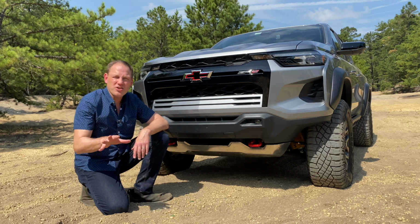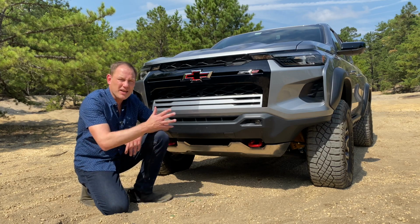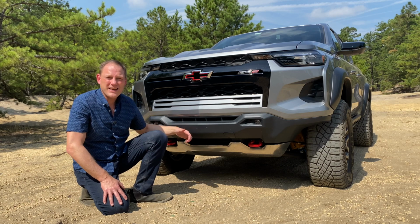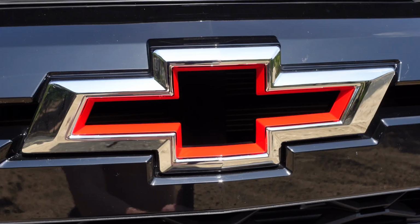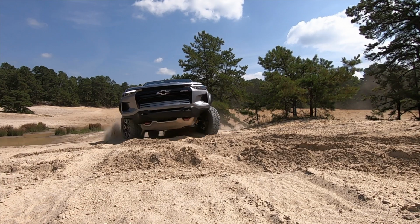To help the ZR2 make the most of its capability, which includes 10.7 inches of ground clearance, Chevrolet gave it this high clearance front bumper that opens up the tire face. And while the stock bumper is plastic, it does get a steel skid plate. There's also something neat in the grille. This has one of Chevrolet's signature flow tie bow tie badges that allows air to go through it to help improve cooling for the engine. And I wish I had some extra cooling on a day like today.